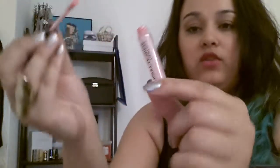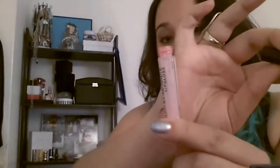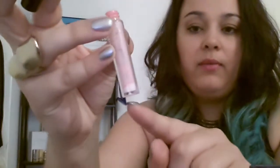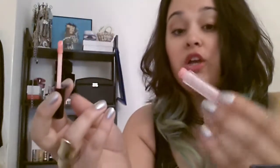But you can see I used the crap out of it, like there is nothing left in it at all. And what looks like it's something a little bit on the bottom is actually just around the glass. There is nothing in there. I even took out the stopper. And I really like the shade. I liked it over dark lipsticks to lighten them up a little.